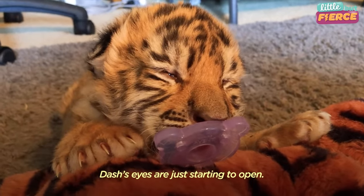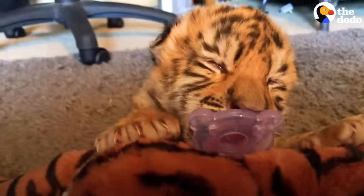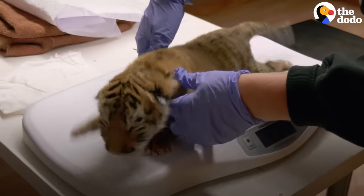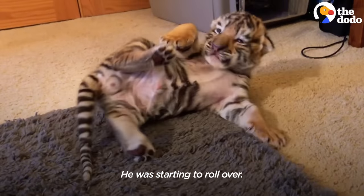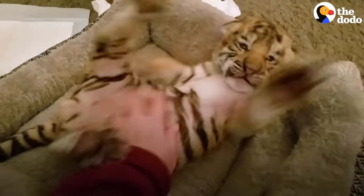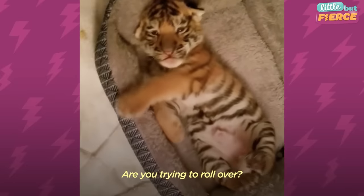Dash's eyes are just starting to open. Pretty soon we're gonna see those baby blues. Week two, he was a really happy tiger cub. Well, you're 4 pounds, 2 ounces. He was starting to roll over. What are you doing? Are you trying to roll over?